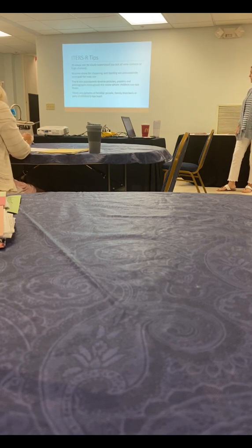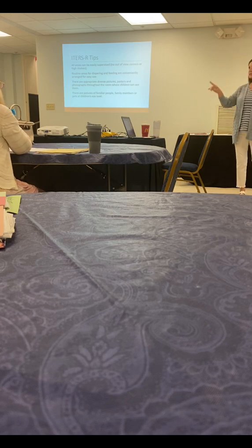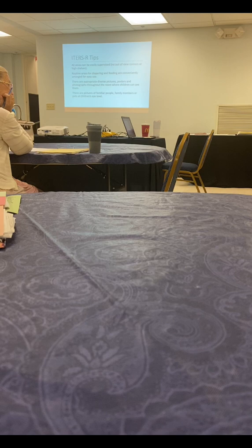All areas are easily supervised. But one thing you want to remember, you should be able to stand in all 4 corners of your classroom and be able to see the children when you're standing. Routine areas for diapering and feeding are conveniently arranged. So if I'm here changing a diaper and that's my classroom, I can see the children. If this is where I'm changing, I've got my back turned to the children, then I'm not seeing them.